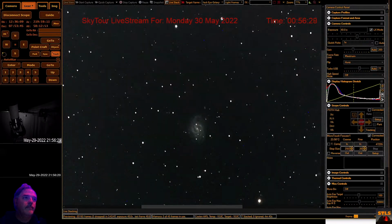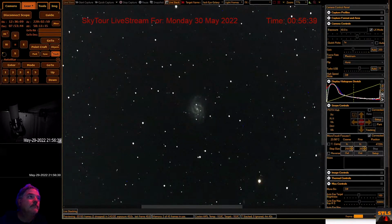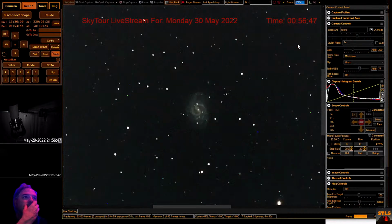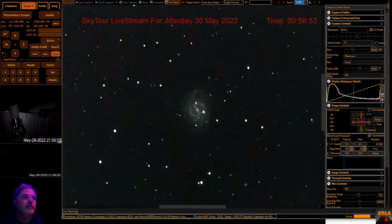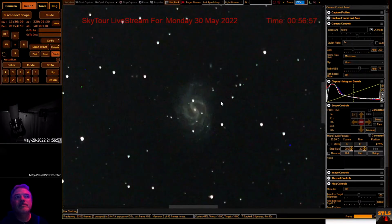All right. If I remember right, the first time we looked at this, there was another galaxy, probably a Messier galaxy, that we looked at first, and they were actually quite similar in appearance. I don't remember what the other galaxy was now. I don't either. But look at the spiral arms here, okay?